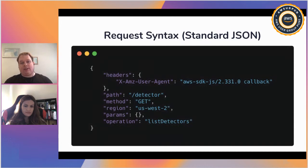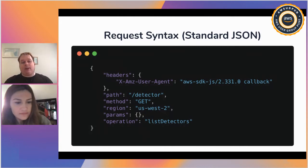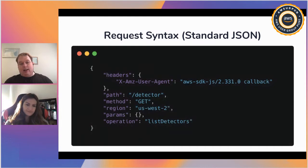This is the request syntax that we typically see. It's standard JSON syntax. In this case, I'm looking at GuardDuty, specifically the detectors for GuardDuty. This is one of the most basic ways of doing it: it's got a path, it's got headers, it's got an operation, region, etc. Very simple. But not all AWS services and their consoles are the same. It does vary a lot.